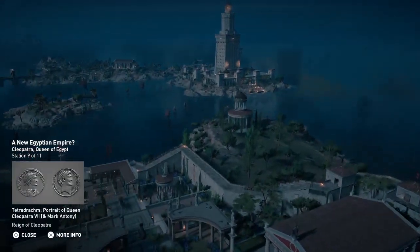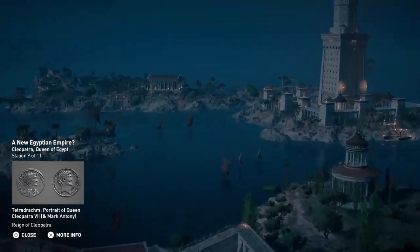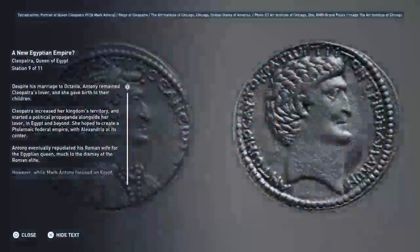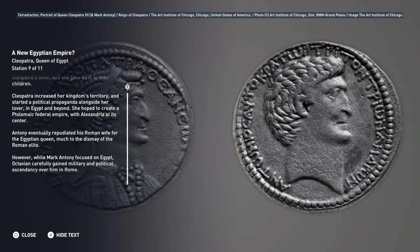Despite his marriage to Octavia, Antony remained Cleopatra's lover, and she gave birth to their children. Cleopatra increased her kingdom's territory and started a political propaganda alongside her lover in Egypt and beyond. She hoped to create a Ptolemaic federal empire with Alexandria at its center. Antony eventually repudiated his Roman wife for the Egyptian queen, much to the dismay of the Roman elite.